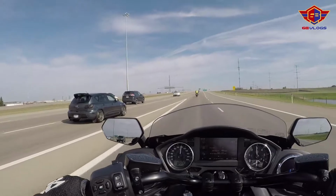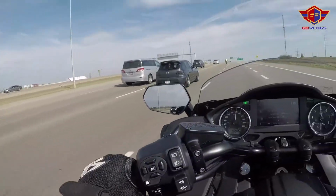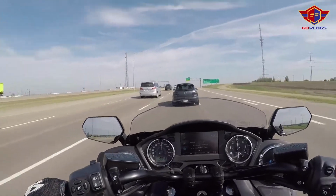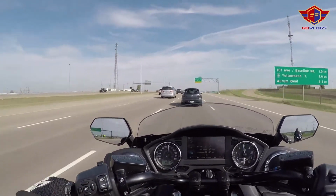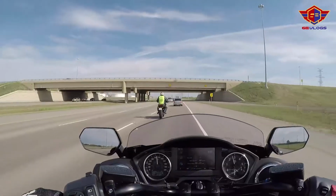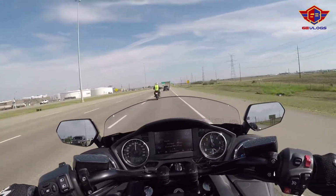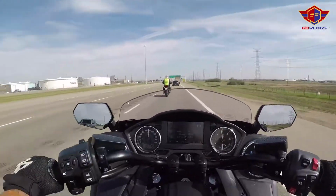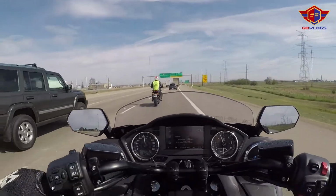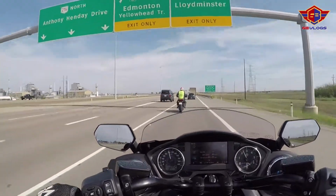My goodness, the wind is going crazy. It wasn't the same last time. But that vibration, it's not too much compared to Harleys and other motorcycles, but there is still noticeable vibration. The throttle response on this is great, man. Now this motorcycle comes with cruise control. I haven't used it so far, but I can see a button here. Once we get to a freeway, I will probably engage the cruise control and see how that turns out.